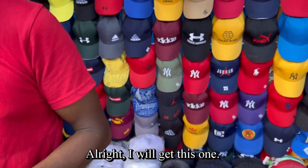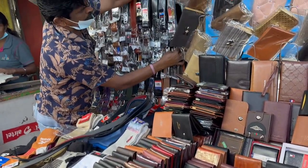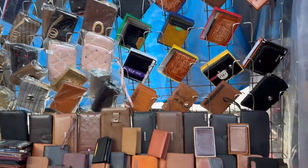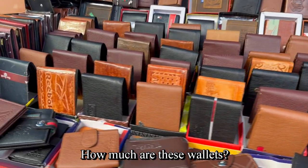I just bought this cap, guys. Let's keep going and see what else we can buy from these pavement shops. In some shops, you can buy wallets and belts for both men and women. Let's ask the prices here.